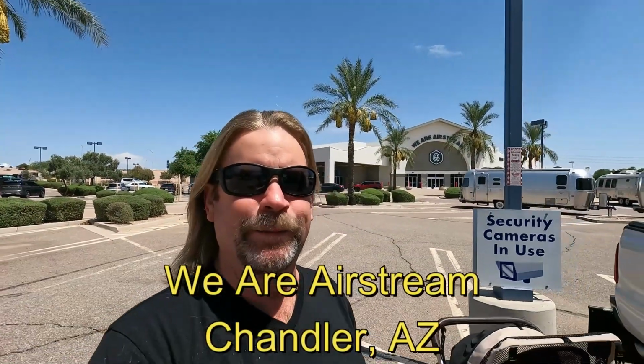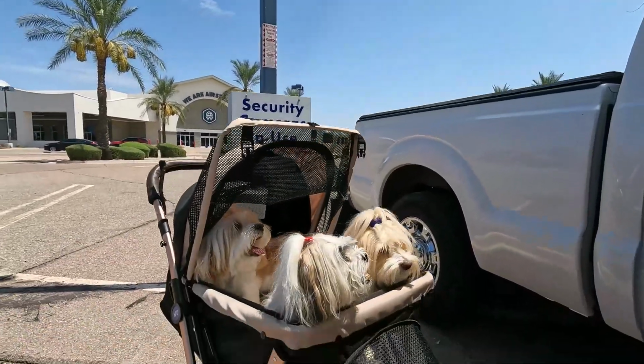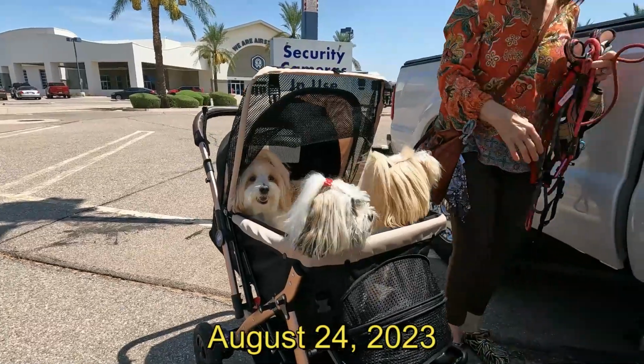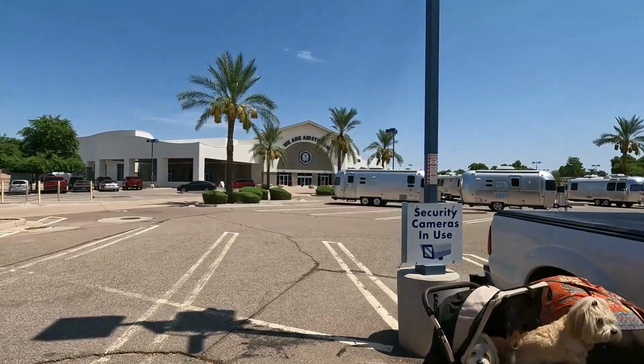We made it to Airstream. So we're going to go look at some Airstreams, because why wouldn't you? The dogs are ready. You guys ready? They're ready to get out of the heat. A million degrees here. So we are headed that way.